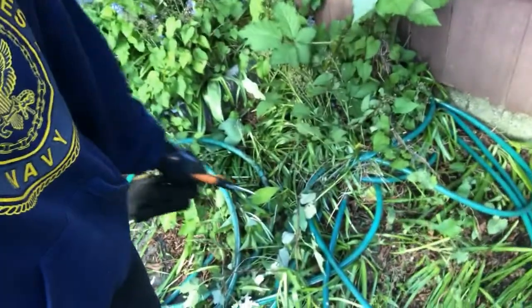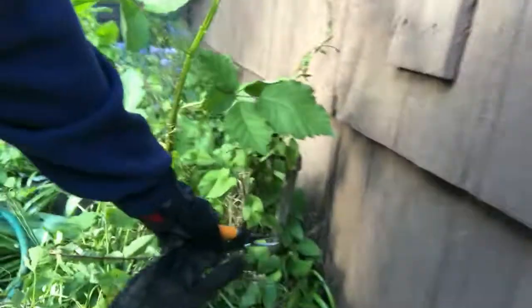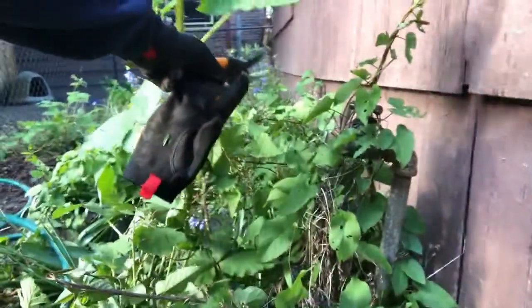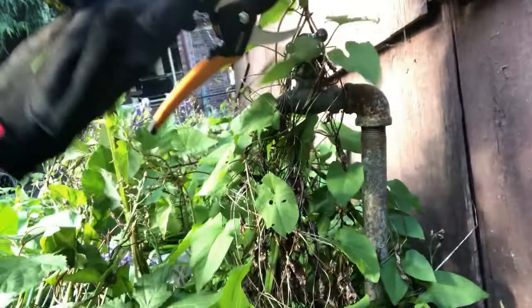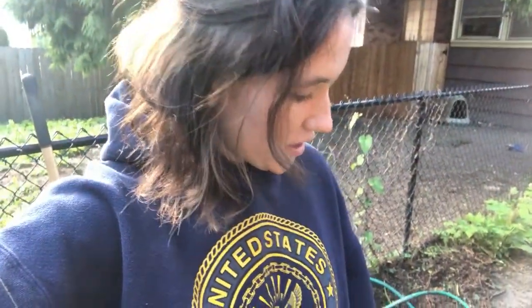I was wondering, why the heck is there a water hose here? Like, why? I'll tell you why. Because there is actually a water hookup right there. Can you see that? But it is so overgrown. Probably doesn't work. That's where my clippers come in. So.